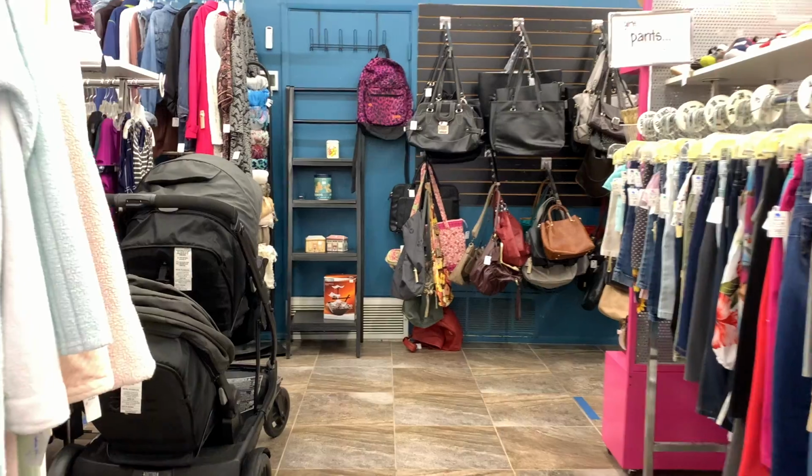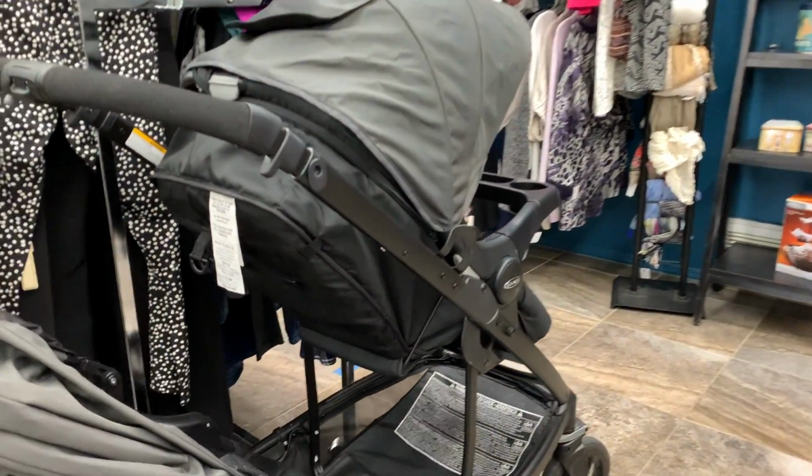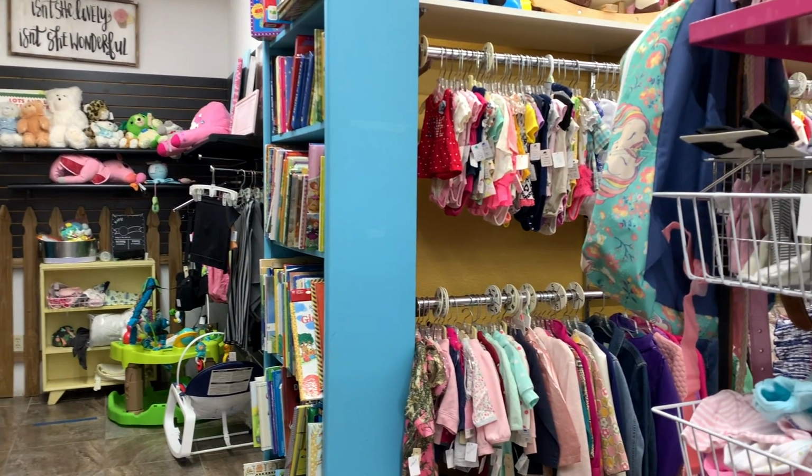I just pulled up to the consignment store here, and this consignment store will buy your clothing from you. You can either get store credit or cash. I usually do store credit because you can get more that way.